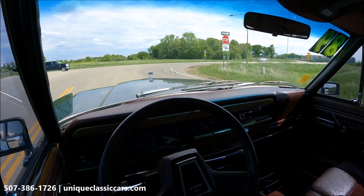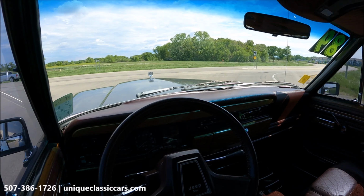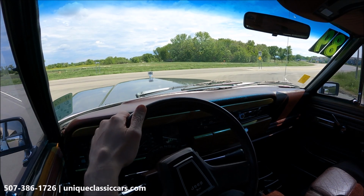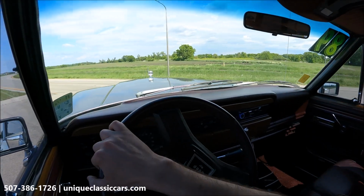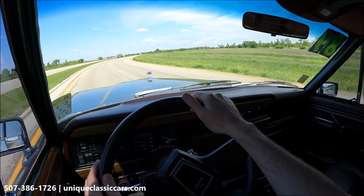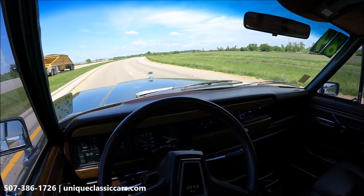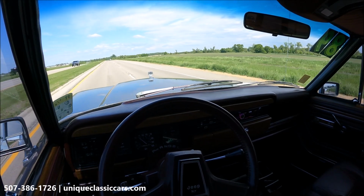Today we're driving a 1989 Jeep Wagoneer, wood grain and all. These are very capable Jeeps. 4x4 capabilities, comfort for the whole family, an early SUV if you will. An 89 not early, but an excellent SUV.